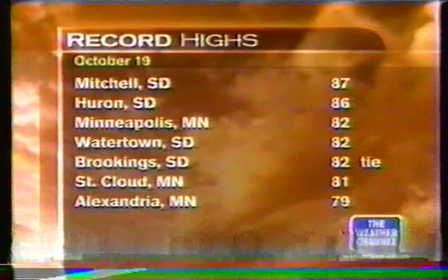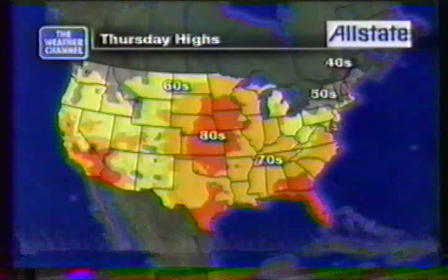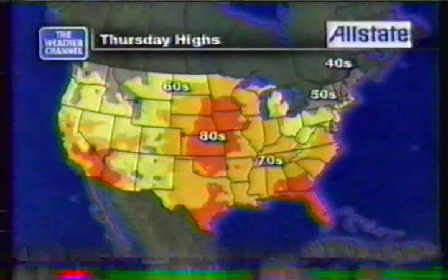A look at the record highs we've had already now on this 19th day of October, and mainly in the northern plains. We've had Indian summer taking place. Mitchell, South Dakota, topping the list, a record high of 87 degrees. 86 in Huron, South Dakota. And look at Minneapolis, St. Paul, 82. Looking at the current temperatures, actually Minneapolis is up to 83, so we might have to change this as we have gotten warmer than what is average for this time of year. Here's a quick look at today's forecast highs. Again, very warm in the nation's midsection with south winds taking over.